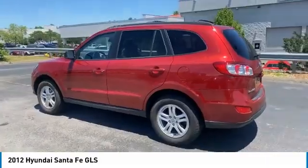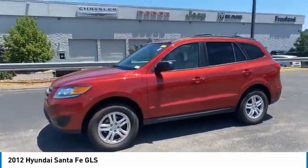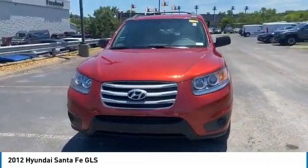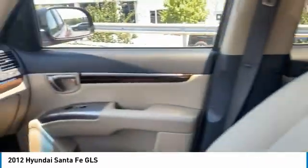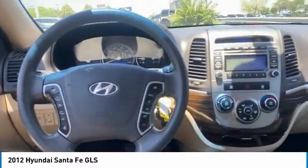Aluminum wheels, heated side mirrors, traction control, remote keyless entry, FWD, mirror memory, security system, cruise control, trip computer, power door locks. If affordable style and reliability are what you're looking for, this vehicle couldn't be more perfect. Drive it today.